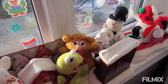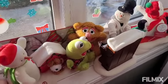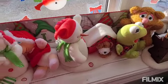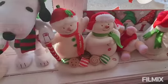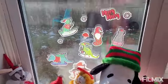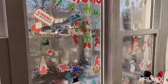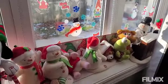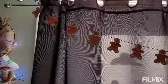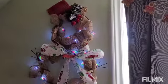And in the window, I have my Village of Hallmark snowmen that move and play music, along with Fonzie and Kermit, Miss Piggy, Santa Garfield, and Santa Bugs Bunny, and the window decorations that the boys had fun putting on. Decorating the window looks fabulous, super cute. And a gingerbread garland on the curtain rod. Very cute.